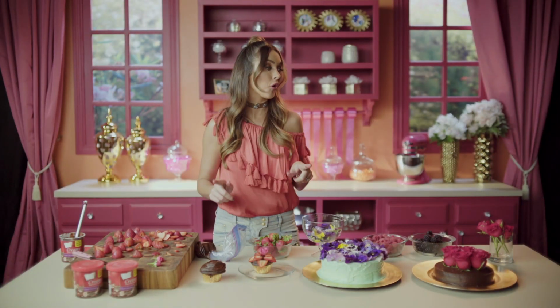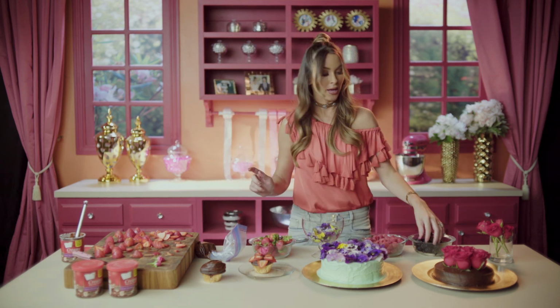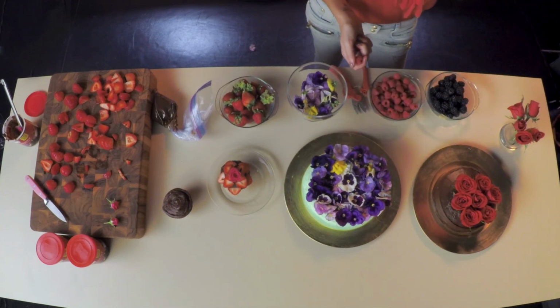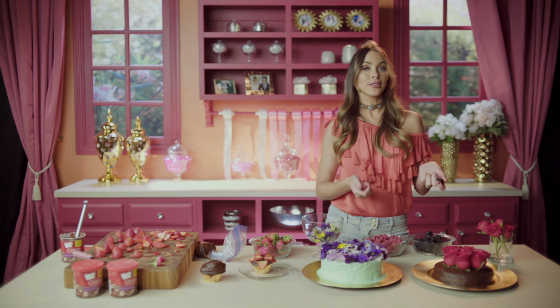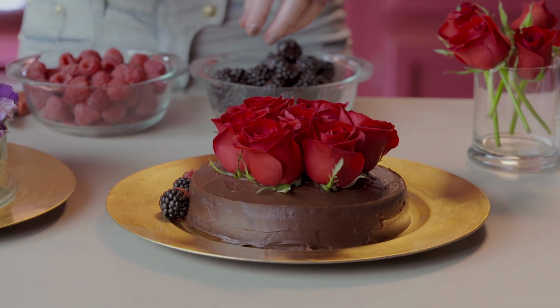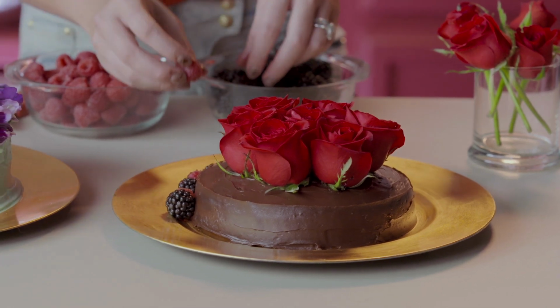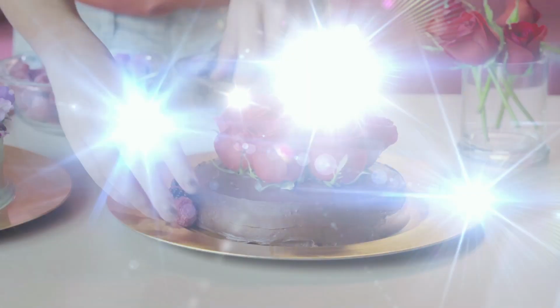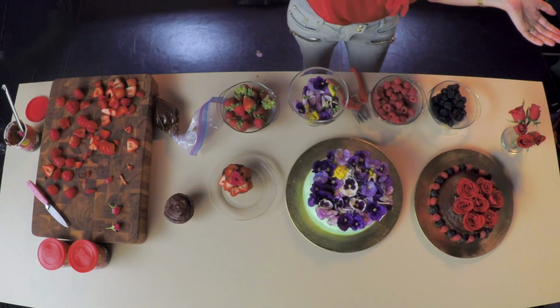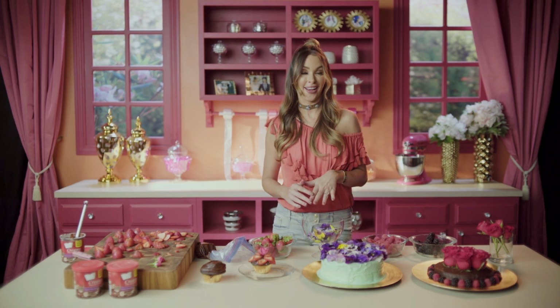Is that adorable? Last but not least, I almost forgot, and this is one of my favorite tricks ever when dressing up a pastry, our blackberries and our raspberries. Hello, I don't know how I forgot about that. So I learned this trick from one of my favorite movies, Marie Antoinette by Sofia Coppola. Voila, it looks perfect.